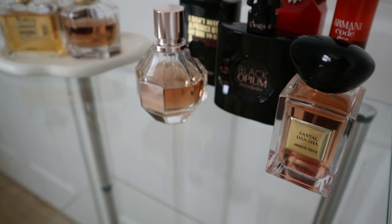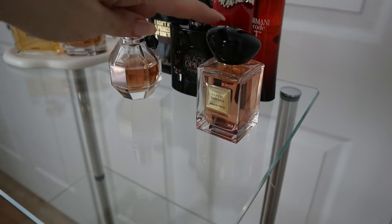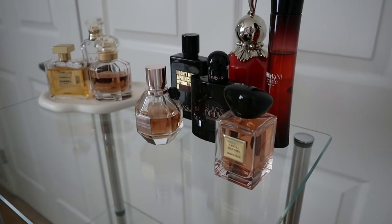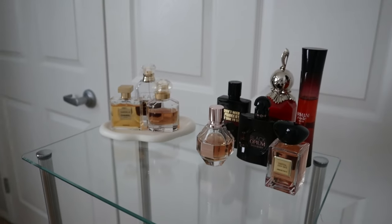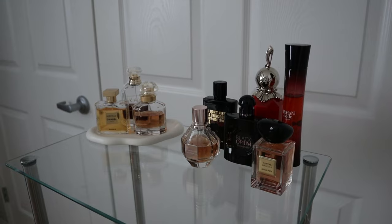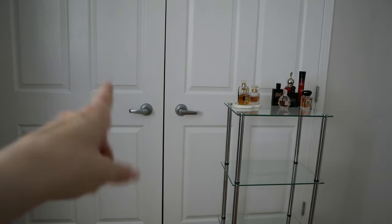Victor and Ralph Flower Bomb, which is a very sweet floral, and Santal d'Anchois from Armani Privé, which is a really fresh take on a sandalwood and very, very classy. So that is my 9 perfume collection that I actually wear at the moment. And I'm just going to go ahead and put that back in the closet.